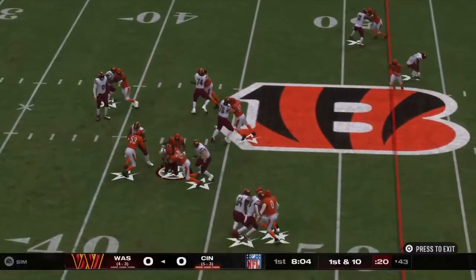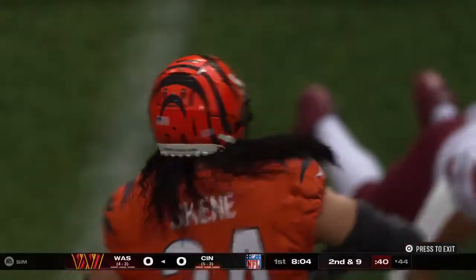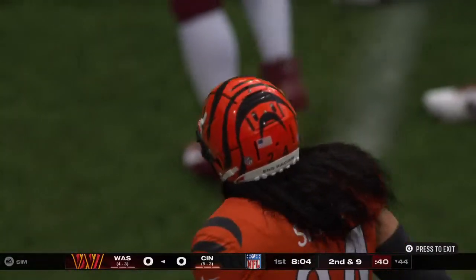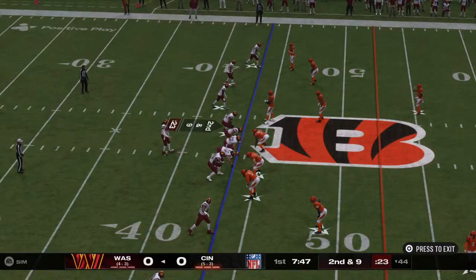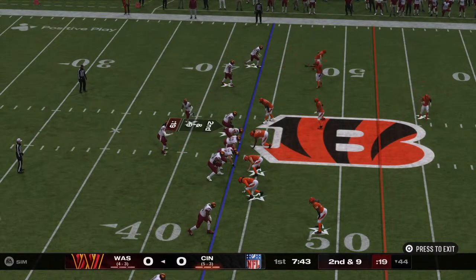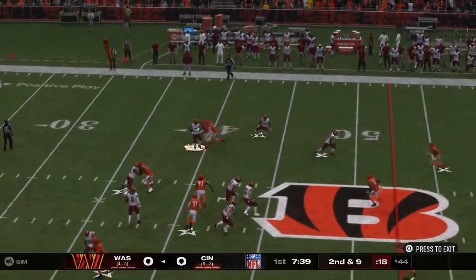Taylor again. And he could only get a lone yard. Took a couple of guys to haul him down near the line. Hey, we know running the ball in the NFL is hard, and that play is pretty indicative of it. Here's the key, though. At the end of the game, those type of plays got to be in the minority, and the majority have got to do some damage. Here we go, 2nd and 9.